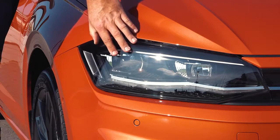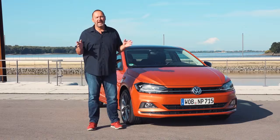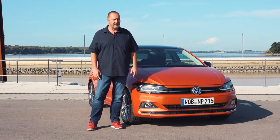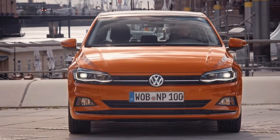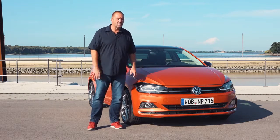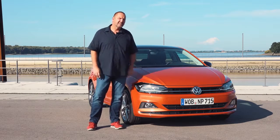The headlights of the new Polo unfortunately are still coming with halogen bulbs, but now you can order full LED lights, but you have to pay for them because that's an extra option. The only thing that comes as standard with LED technology is the daytime running light.